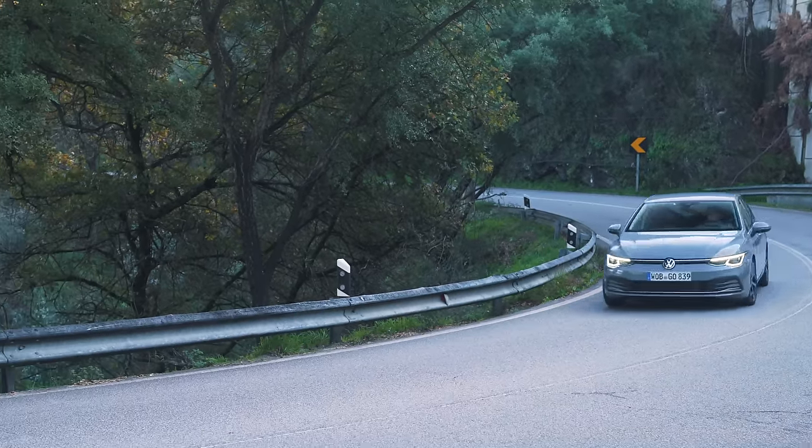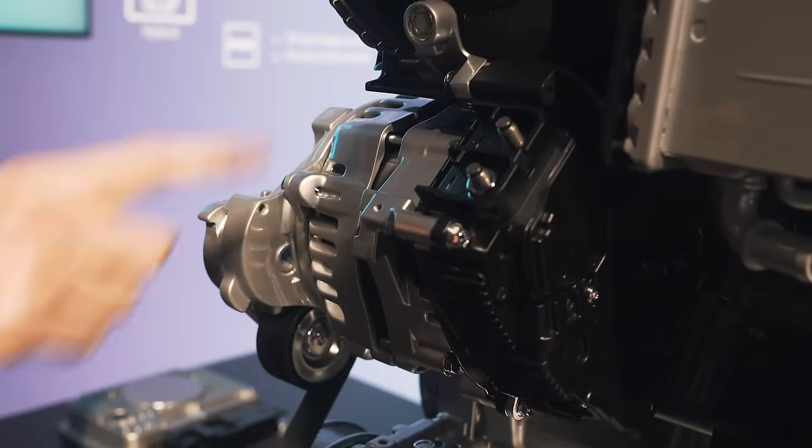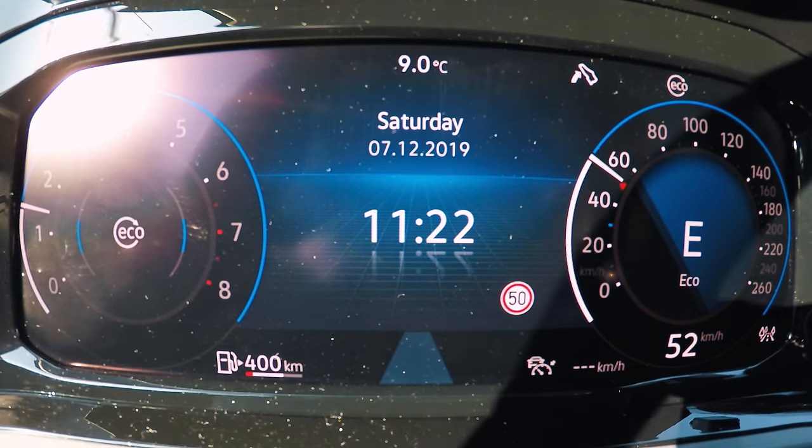Let's start off by driving the new 1.5 litre eTSI mild hybrid. So this has a little electric motor fitted to the engine. It acts as a starter motor, but when you're slowing, it can actually recoup lost energy, store it in a battery, then use it to supplement the engine's performance, and that helps improve the economy. So does the fact that when you lift off the accelerator, the engine can just cut.